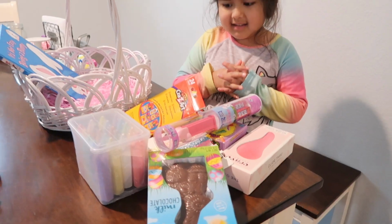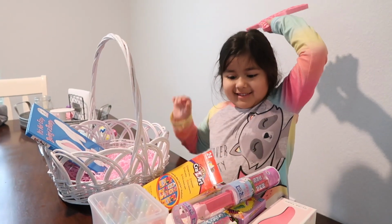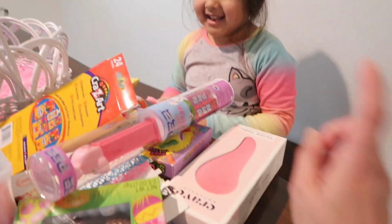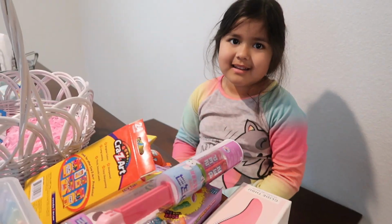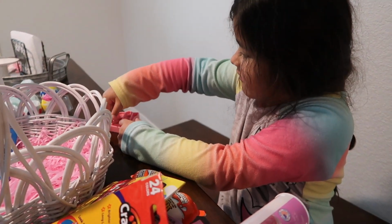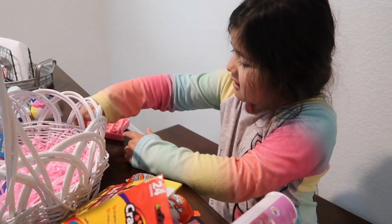Oh my goodness, look at all that stuff. What are you most excited about? I'm most excited for everything. I know, you got lots of goodies. I'm really excited to try this brush, actually. Or to have Daddy try the brush, because when Daddy's home, Daddy's the hair brusher. Oh, she loves that poppet. Happy Easter, my love. Thank you.